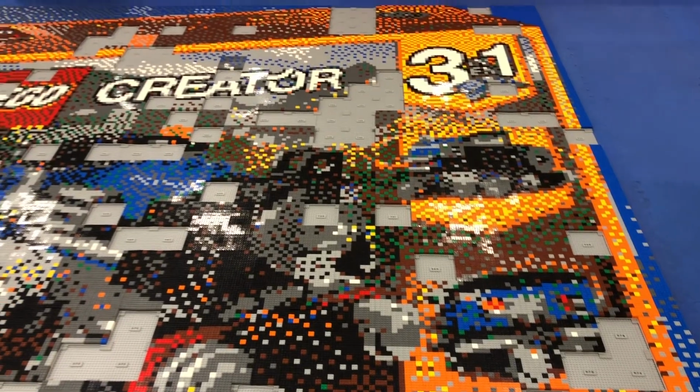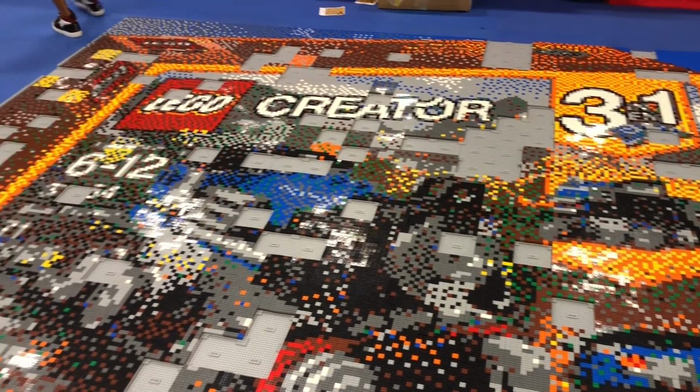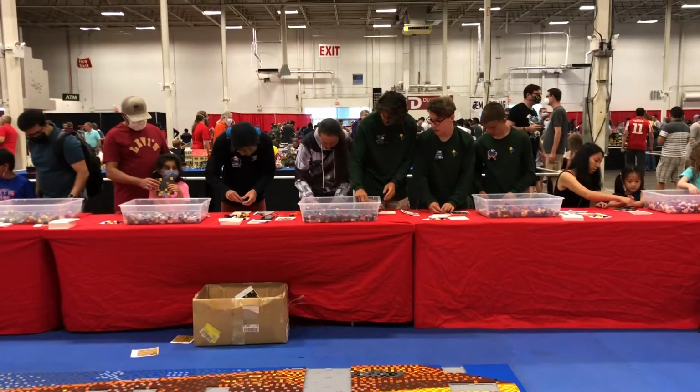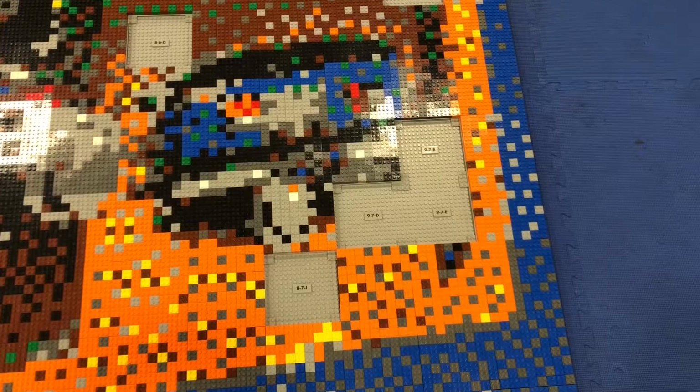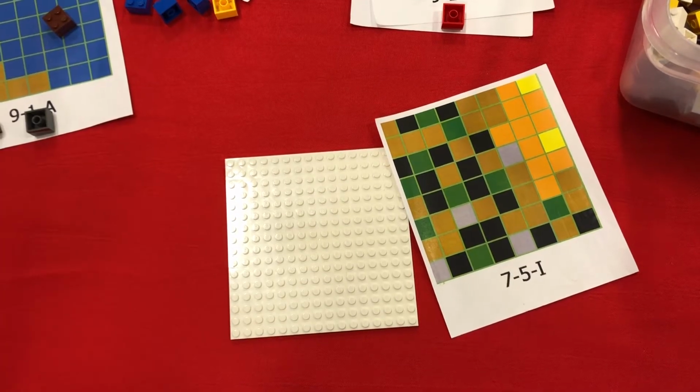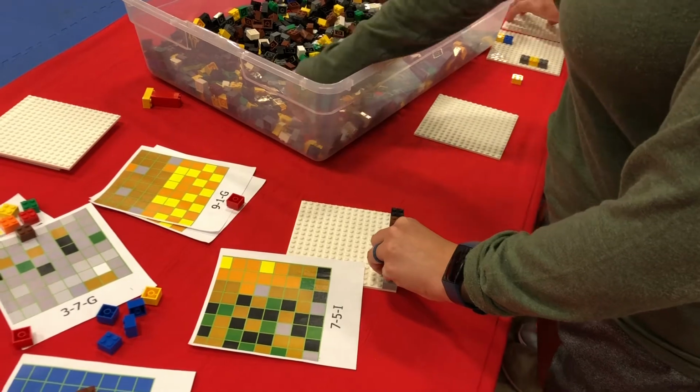They had this huge Lego display on the floor that people could contribute to. You just grab a template of a section from the overall design and add the corresponding bricks. When you're done, you hand it to the attendant and they put your completed section where it belongs, kind of like a puzzle.